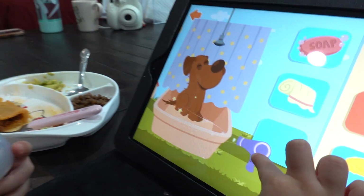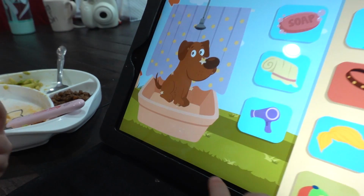Oh, good job. Wow. This is good practice for her because when she's old enough, she's gonna be able to give Ryu baths for us. Oh, yeah. So that's what I'm talking about, guys. Being able to just tell her what to do and she can just do it instantly. You know, the communication is now there at 2.5 years old.